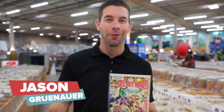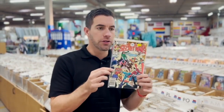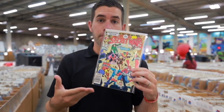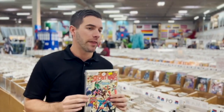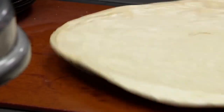I'm Jason Gruenauer, and I am just geeking out here at Mile High Comics. Check out what I found. Marvel's Secret Wars. This comic book could be the future inspiration to some big blockbuster movies. And this comic is from 1984. If you want more where this came from, or that decade more broadly, we have another collection to show you. All you gotta do is head to Fort Collins.